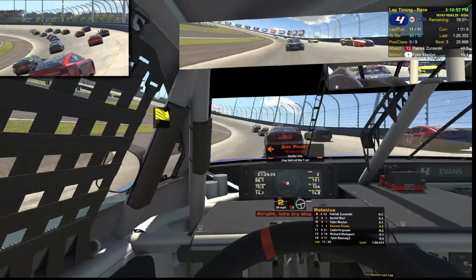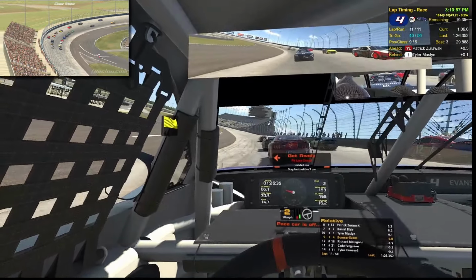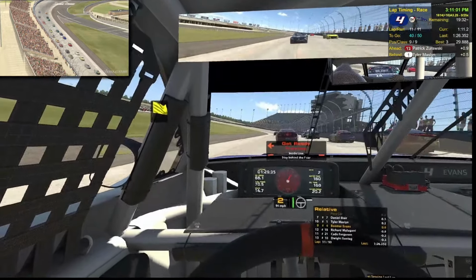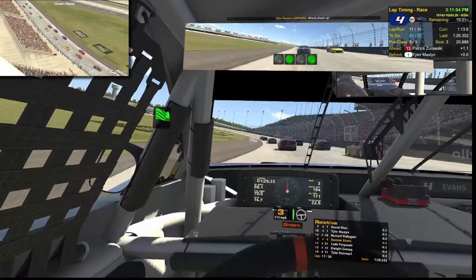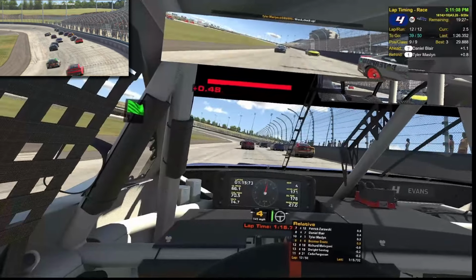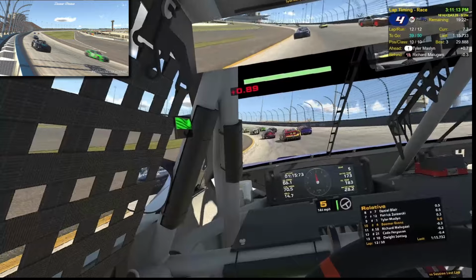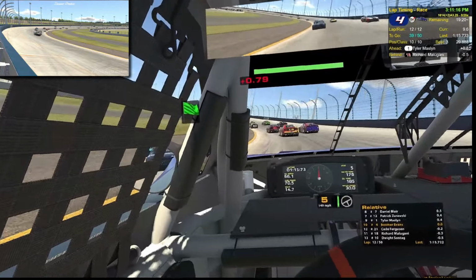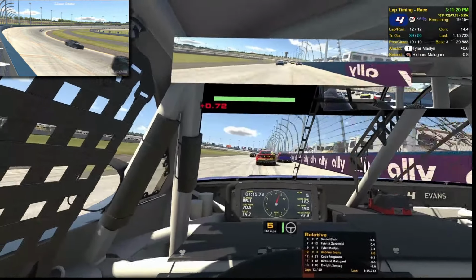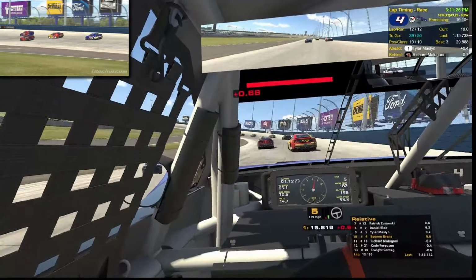All right, let's try this again. Drag the brake going into the corner and pace cars off, be ready. Get a little more gas. There we go. Green flag. 15.73 outside. Clear. Good job. Clear all around, all right.